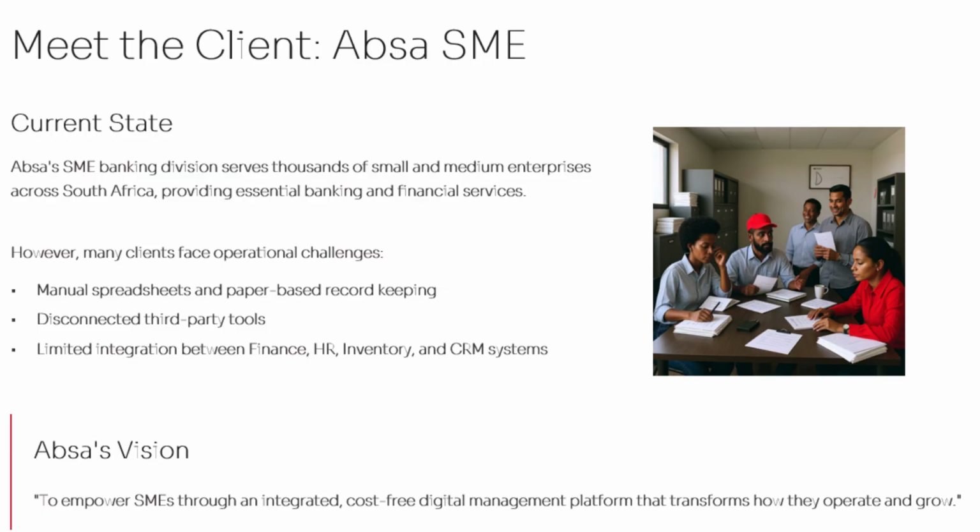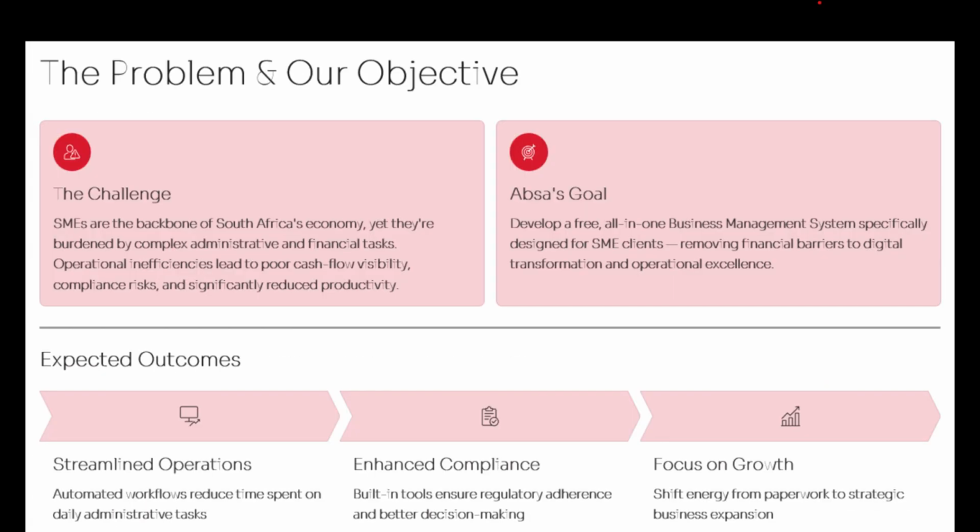aim to solve. SMEs are important to South Africa's economy, but many still rely on manual processes. We found that small business owners spend more time on admin due to the lack of digital tools to automate processes. Our solution is to support these small businesses by creating an all-in-one digital business management system, which will handle HR, invoice, inventory, and CRMs. To make this possible, we utilize the STLC process, and I will now hand over to documentation team.